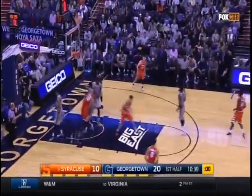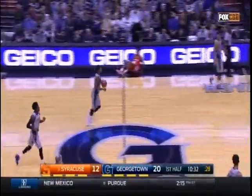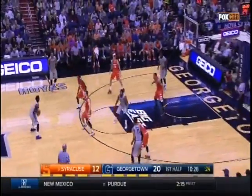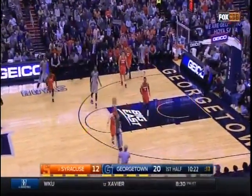Inside Coleman, and he just willed that one through. Got a late double from Copeland, and that ends the drought. But Syracuse is 0 for 4 from downtown. We'll have to keep track of that as the game goes on. Well, maybe with Coleman getting loose inside, Syracuse seeing the ball go in the basket will help them from their perimeter shooting perspective.